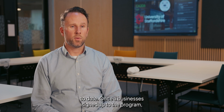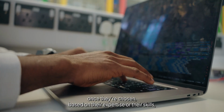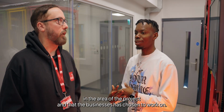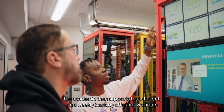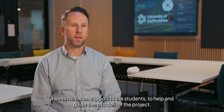Once a business has signed up to the programme, we put an advert out to students or graduates from the university. Once they're chosen based on their expertise or their skills, they're then paired up with an academic who has similar skills or expertise in the area of the project that the business has chosen to work on. The academic then supports that student on a weekly basis by offering 2 hours a week minimum support to the student to help and guide them to deliver the project.